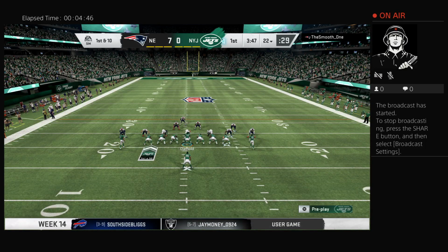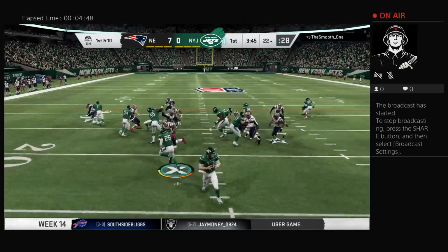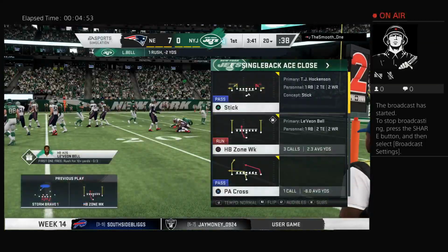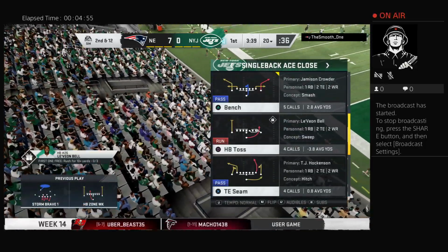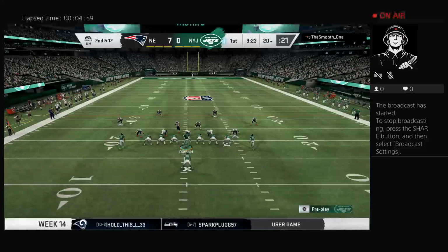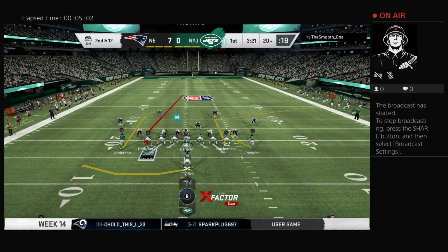Here's the first carry for Le'Veon Bell. And he is met quickly in the backfield. Down he goes, folded like a lawn chair. Call it a loss of 2 on the play. And that'll make it 2nd and 12.